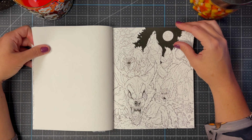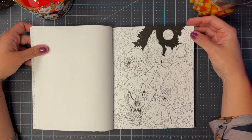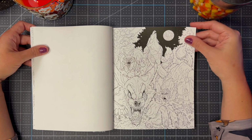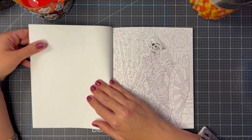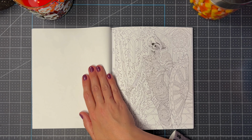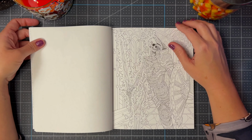And of course some werewolves here. I do love werewolves and vampires have always fascinated me since I was a kid. I have always been a horror lover. Oh, that guy's in the middle of his transformation. That's interesting. There's actually a werewolf picture that I want to color, and it is on one of my next agenda and Night Terrors that I want to do.